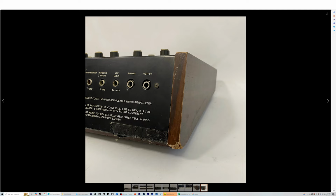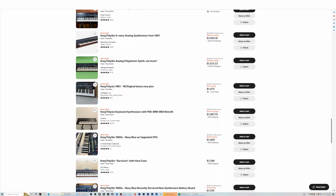I think I would probably avoid this one. It's just too many signs saying stay away. And now we're into a price area where I just don't think it's worth going for it. The big advantage on this one was the MIDI retrofit. But, you know, part of owning a classic synthesizer is not having MIDI on it, but it's harder to integrate into your studio. Let's look at the next unit.